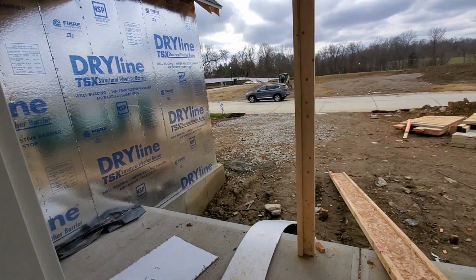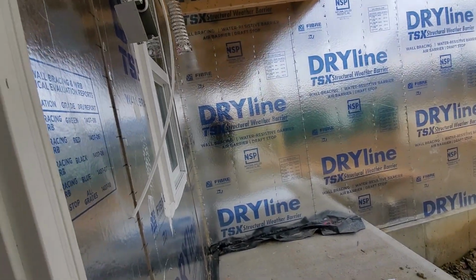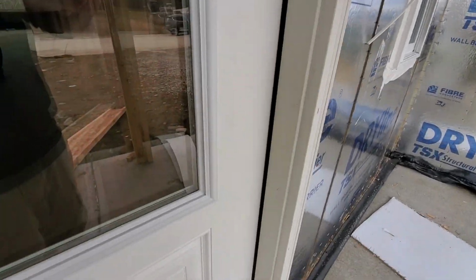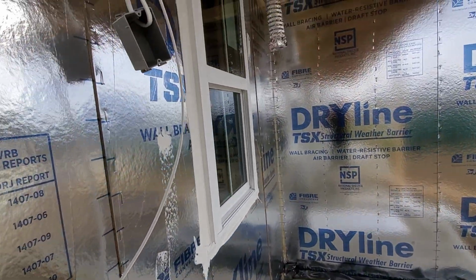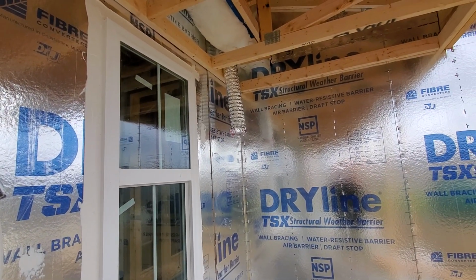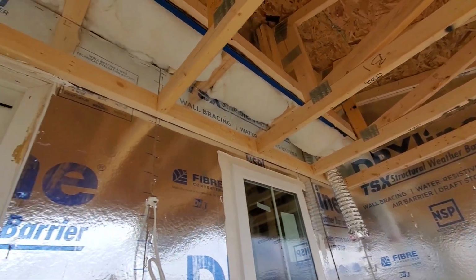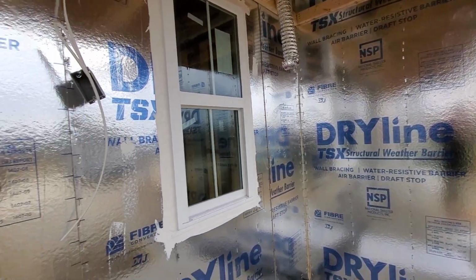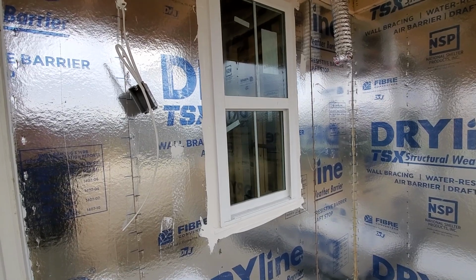So it's like they got the whole. They got it covered because it's nice. See. This is our windows. They got some of the vents. Look at that. They got the insulation up here. I think that was in last week. That was the only thing we noticed. As you see, they got the windows in.